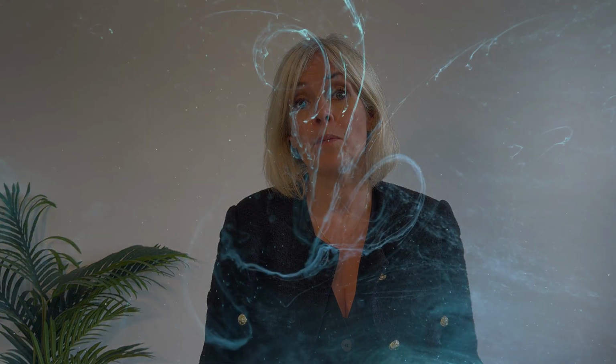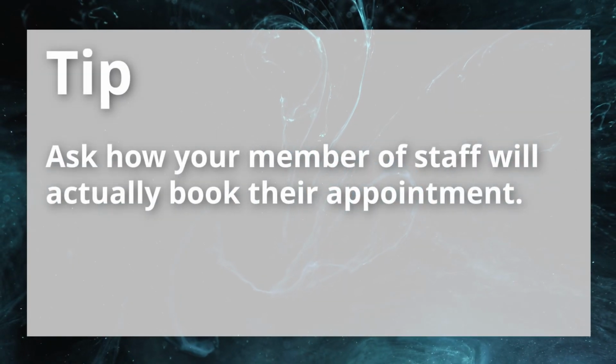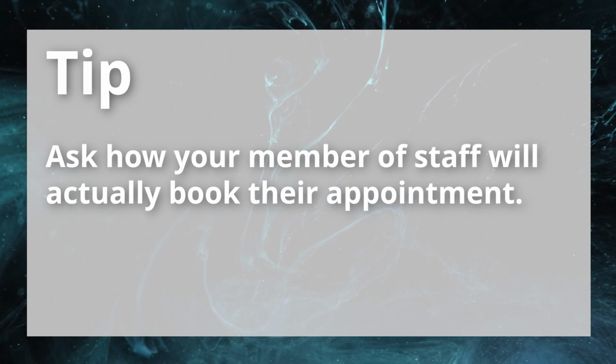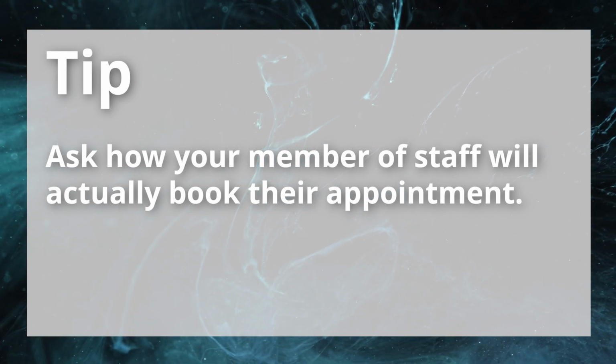It's also worth checking what the appointment availability is like. How much choice will the provider be able to give you for appointments? When can these be expected? How does the member of staff book their appointment? Speed is of the essence.